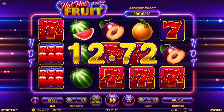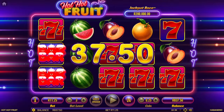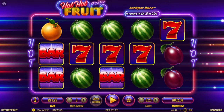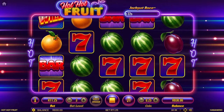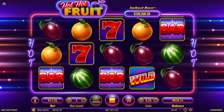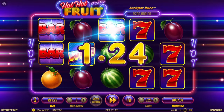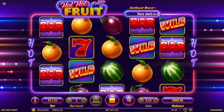Wow, guys, look at those sevens. So many of them split. I just wish I could rearrange them and move them all the way to the left and make it a big win. Wow, guys. Unfortunately, we did not get it.